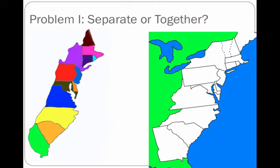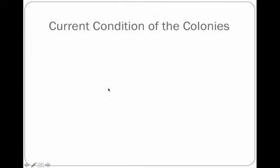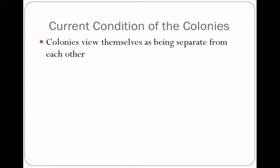What we're going to see is that the one most true for the colonies is the one on the left, because most of the colonies did not want to work together. They didn't come here to form their own happy country where everybody works together. They came here for their own personal reasons. And as we've already learned, they're pretty different from one another when you think about the Massachusetts Bay Colony, founded for Puritan freedom, versus Georgia, which was founded for former criminals and debtors, just so they could make some money and start over here in America. Very, very different. So those are some things we're going to look at here. Now, the current condition of the colonies is this: they view themselves as being separate from each other.